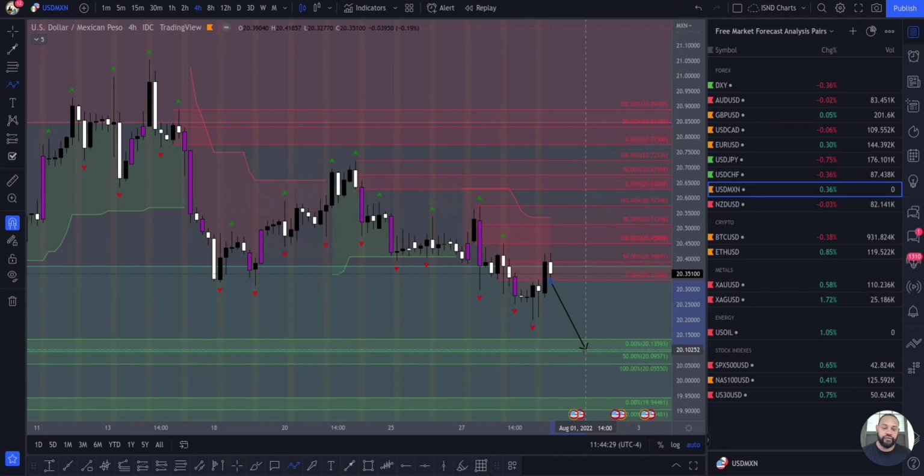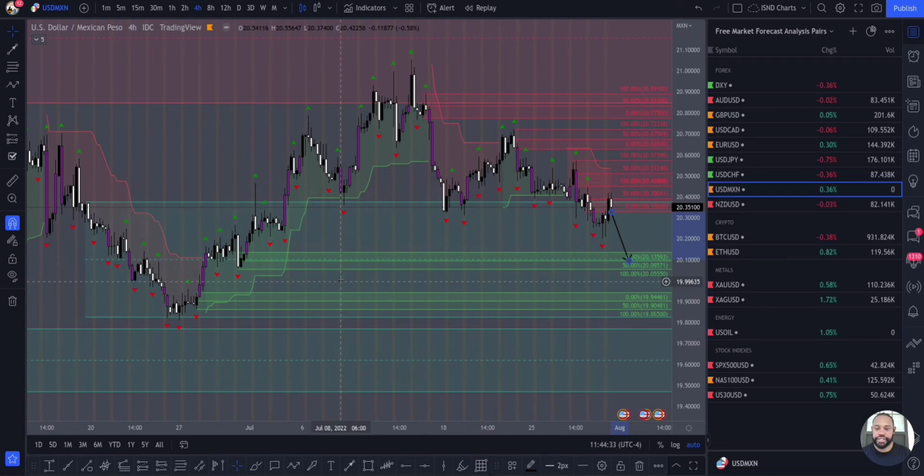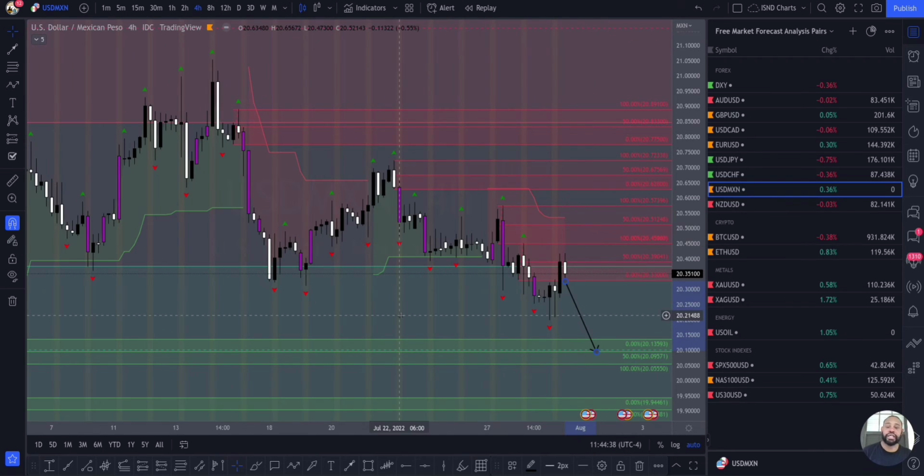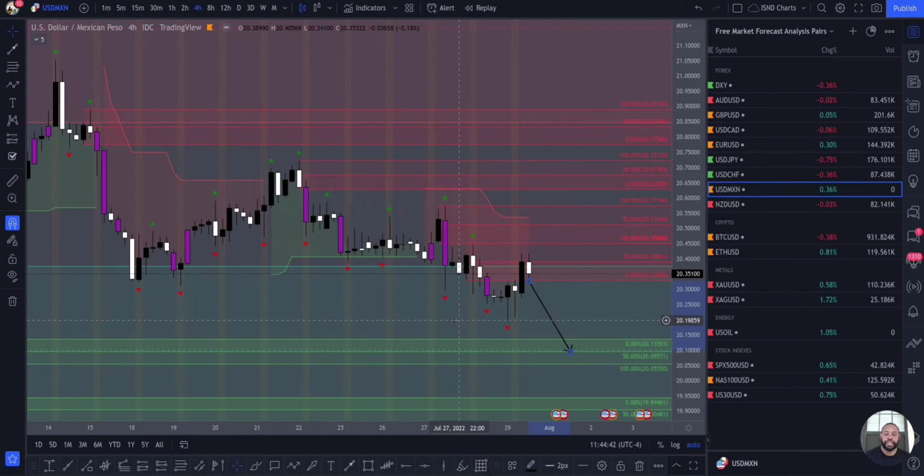This is actually a 4-hour zone. Yes, this is actually an unmitigated 4-hour zone. We are sitting in institutional accumulation, so it's very well likely that we could see this pair push up to extend the consolidating range before the institutions, whether the sellers or the buyers, take control, just to give us a more trendy market here for the Mexican peso.